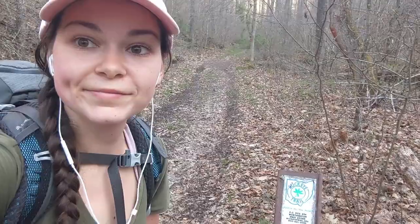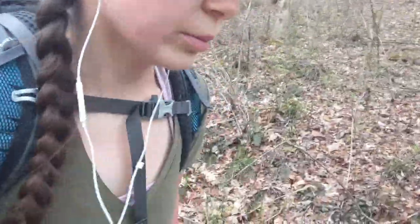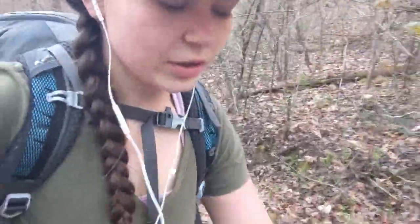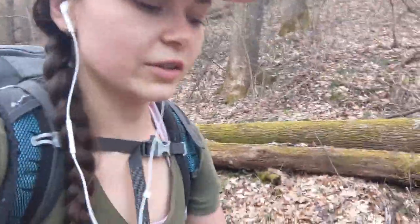Oh. So it looks like now I am back on the Buckeye Trail and also the North Country Trail, which I totally didn't realize was in this area. I actually didn't know that the Buckeye Trail was in this area at first. So that's really cool, because the last time I was on the North Country Trail was the Manistee River Loop back in Michigan. So that's pretty neat, just to be on two bigger trails. So I'm hoping maybe because they're bigger trails, this will be a nice section. I don't know. It doesn't really mean anything, but yeah, pretty cool.